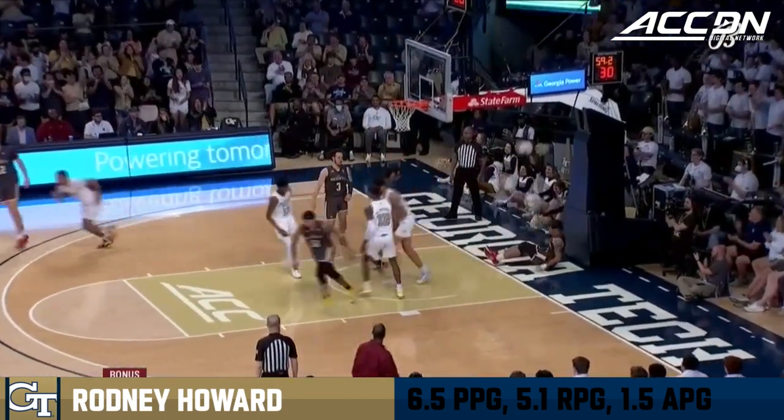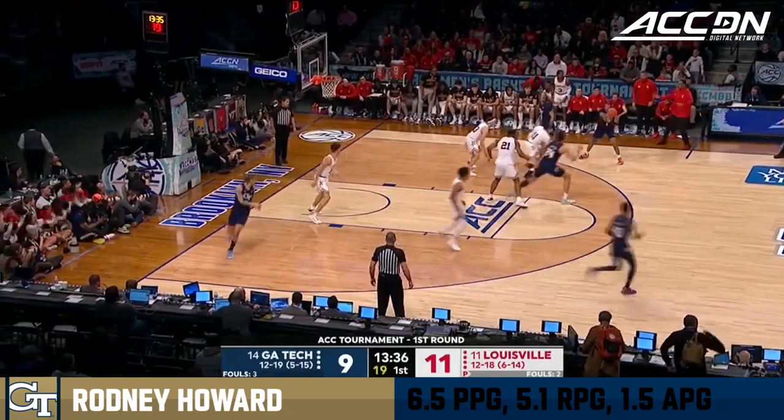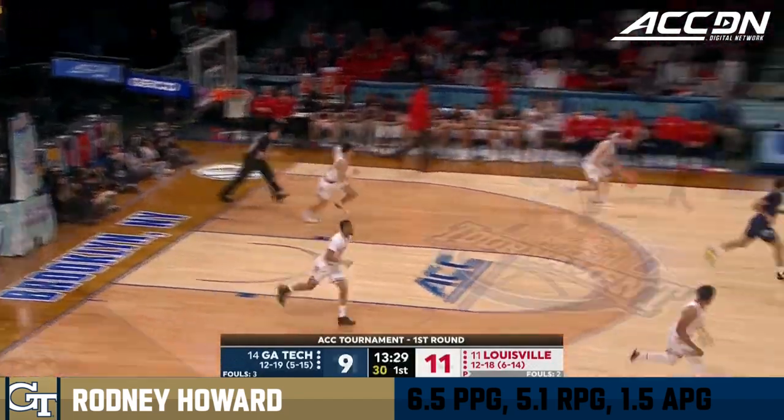Howard on the glass. I tried to do one of those experiments. That's exactly what happened there in a big way. I can see you on the Bunsen burner right now. That was trouble. Sturdivant again.